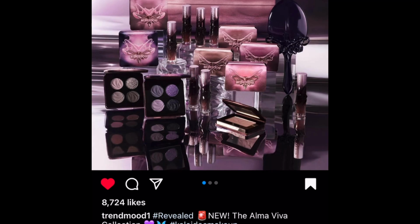Y'all used to be fun. What happened? Because even the people you're doing collabs with are saying that all this stuff looks the same. Angie literally did a video talking about how all these look the same. So why am I supposed to be excited about this? I already have all these colors from you before.